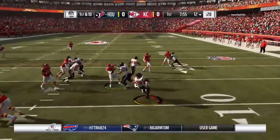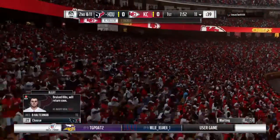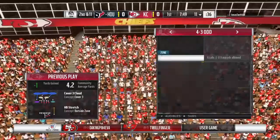Now a handoff working right. And he'll lose yardage here. Back at the 11, he goes down. It's a loss of a yard there, and now second down. Nice play right there to stop him behind the line, but I want to see how this defense continues to play him here in the first half.